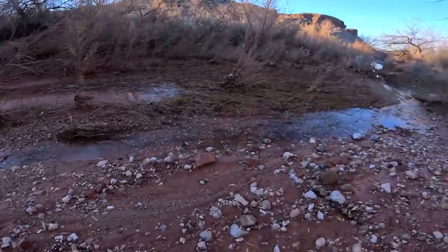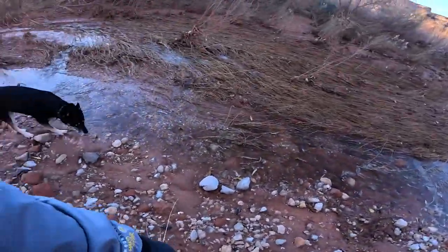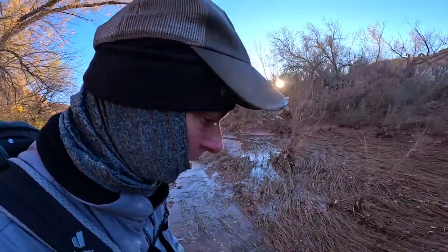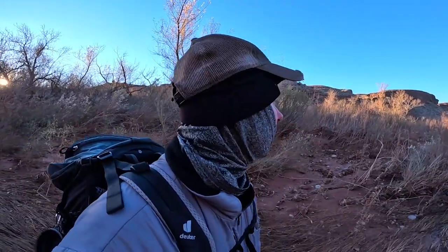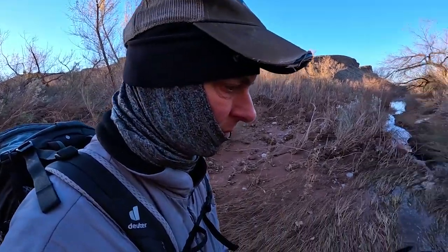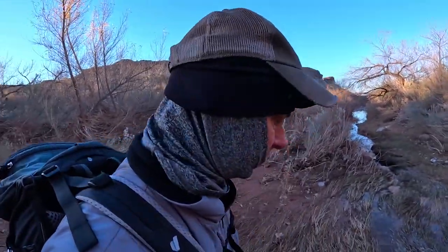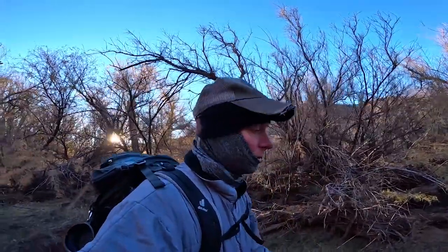Well, no wonder this is such a popular area. There's agua. Agua in the desert. Wherever there's agua, there's going to be humans. Good news about it being so cold today, hopefully we don't run into rattlesnakes.